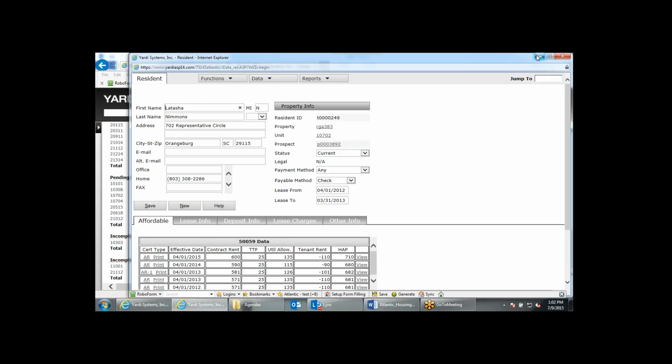50059 in HUD, they want to know about that, okay? So anytime any of their information is changing, they'll need an interim recertification. Now, sometimes the resident will come into the office and let us know, and sometimes they won't, right? If they don't let us know, that's when sometimes EIV findings come into effect, right?